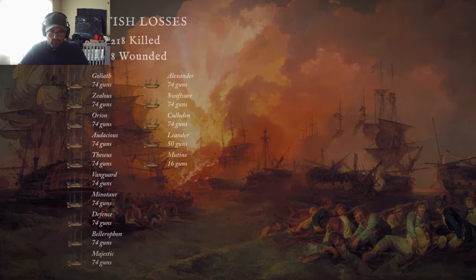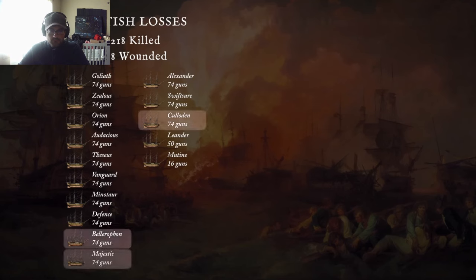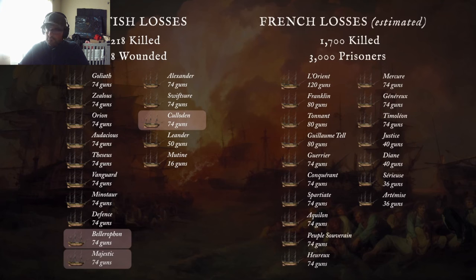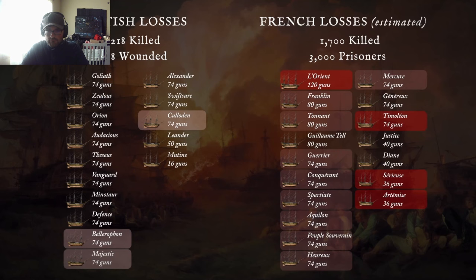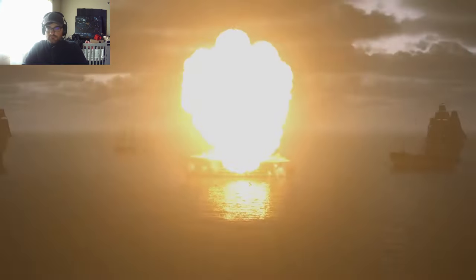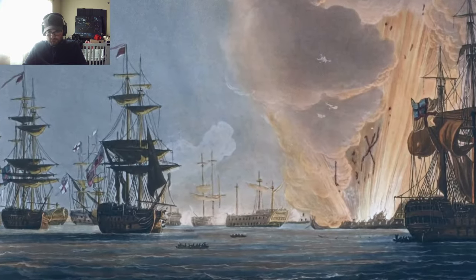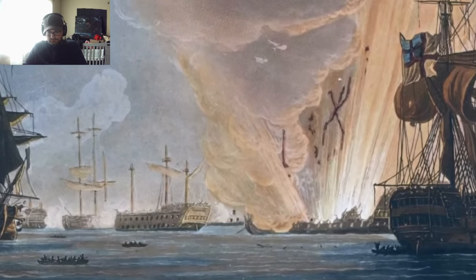British losses are 218 killed, 678 wounded. 3 ships are badly damaged: Bellerophon, Majestic, and Culloden. French losses are around 1,700 killed, and more than 3,000 taken prisoner, many of them wounded. Rest in peace. 2 ships of the line and 2 frigates have been sunk. 9 have been captured. Of these, 3 are damaged beyond repair and burned. The remaining 6 enter service with the Royal Navy. To cap it all, most of the French treasury that General Bonaparte was relying on to fund his Egyptian campaign had been lost with Lorient.